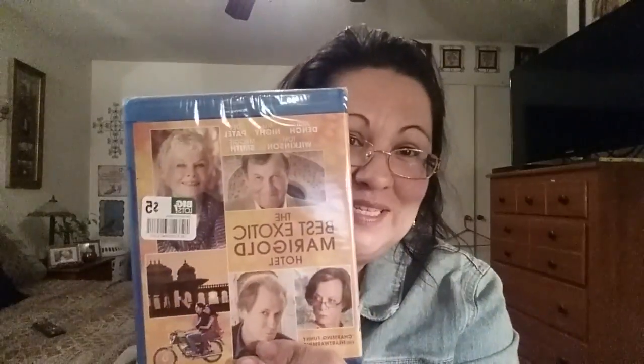I almost bought this at Target the other day. The Best Exotic Marigold Hotel. I almost got it for $7 at Target on DVD. And they had it for less than $5 Blu-ray at Big Lots.